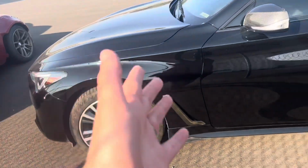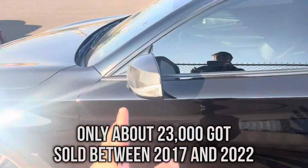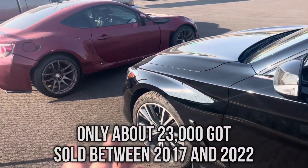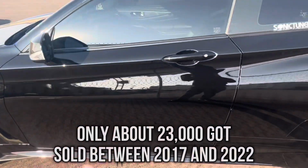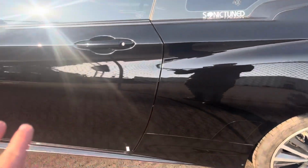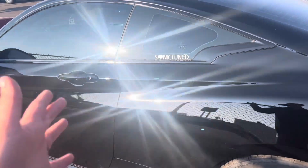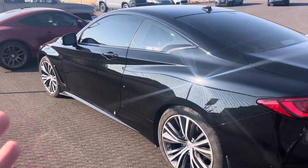First thing first, you don't see a whole lot of these. It's a pretty rare car, especially to see on the road. Maybe if you're in Los Angeles or something like that, you're going to see it a little bit more, but it's not a common car to see in general. It's very good looking, at least in my opinion, and I know in a lot of other people's opinion.